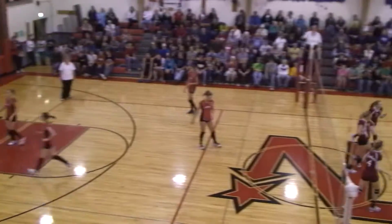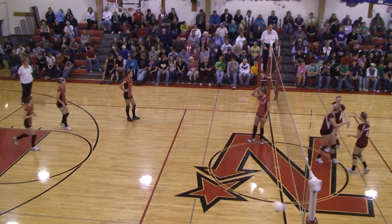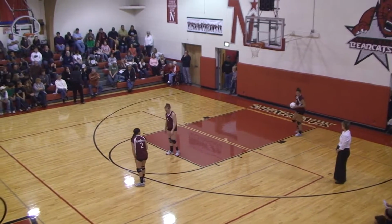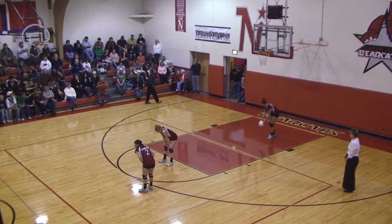As Broughton with a serve over, and that is going to be a lift call on Mariah Sherbra. Trying to respond to that as Abby Broughton will get an ace. 10-1 Cardinals here in game three. Indeed, we are in game three. Broughton now will serve once again.